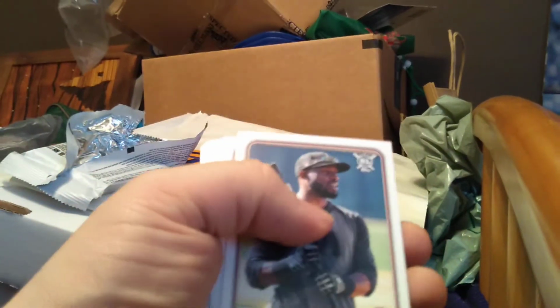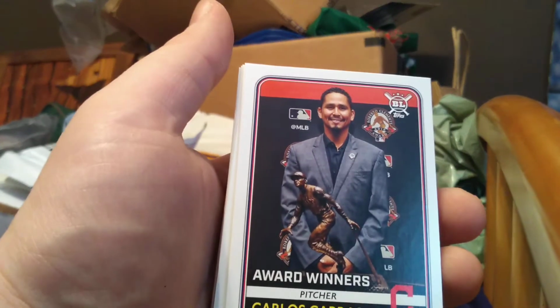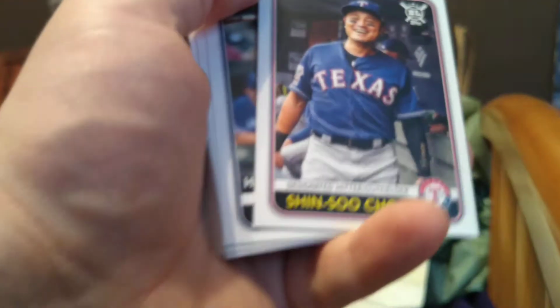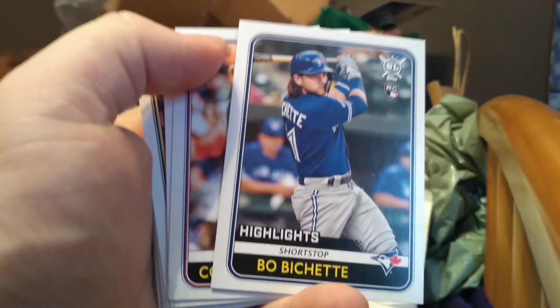Starling Marte on the front. Carlos Carrasco. It's a nice photo. He looks fly. Tommy Edmond. Boo Cardinals. Boo Hiss. Shin-Soo Choo. Looks pretty happy there. Ooh, that's a good one. Bo Bichette Highlights rookie card. That's going to get sleeved up. That's somewhere safe.